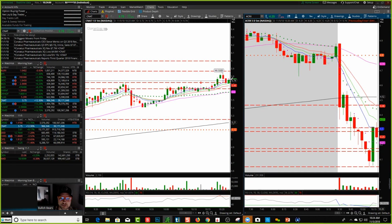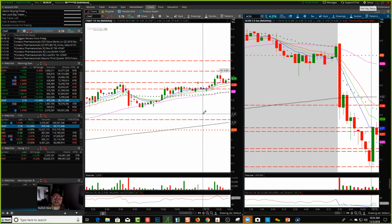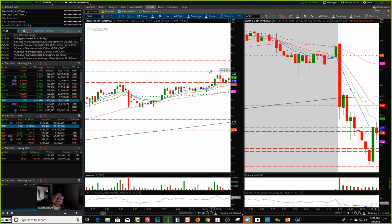See if it can hold this 572-ish area. So maybe it'll give you a bullish hold. Keep an eye on this one. All right, so it is holding. So you have 575 down to 571. Here is a smaller candle. Again, see if this can move up.